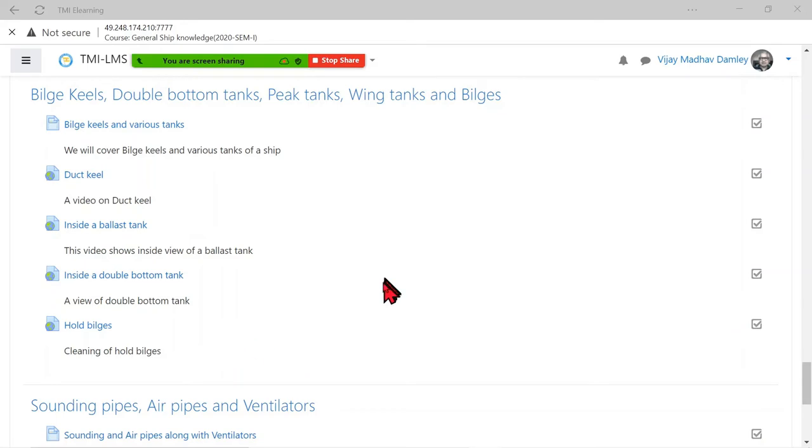Now we are coming to hold bilges. Okay, hold bilges, like I explained to you, it's a bucket sort of thing which is cut into the double bottom tank. All the liquids gathering in the hold because of leakages, condensation or any other reason drain into the bilges, the bilge wells, and from there is a connection to pump it out.